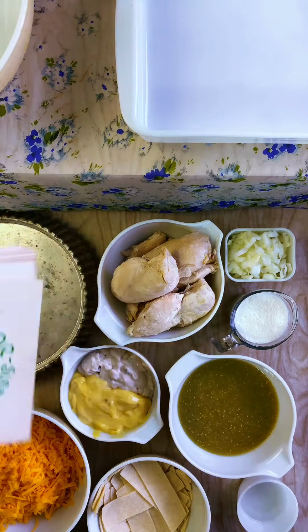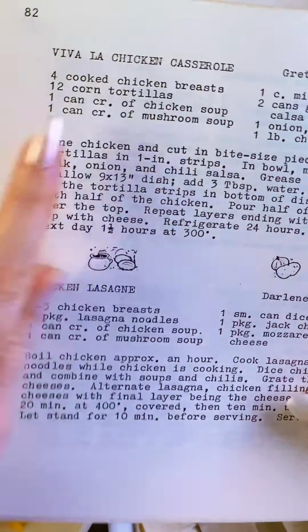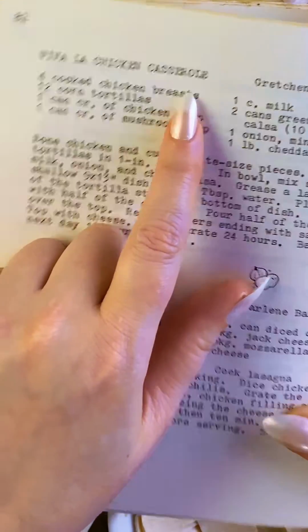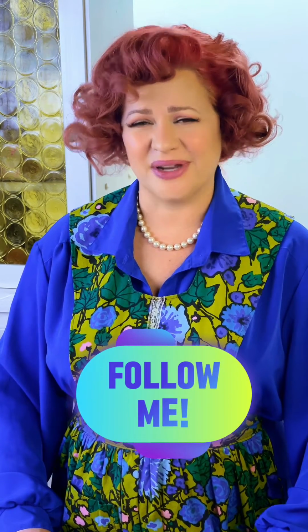Gretchen Mueller was sweet enough to share this recipe in the vintage community cookbook Norris Choir Sister City project, and I am so glad she did. I hope it inspires you to save more vintage community cookbooks and cook more old recipes.